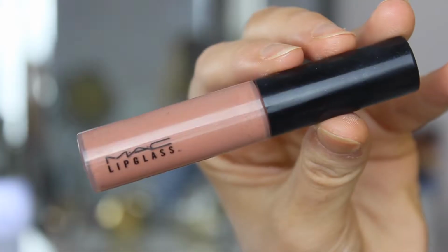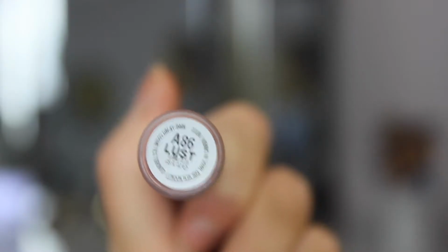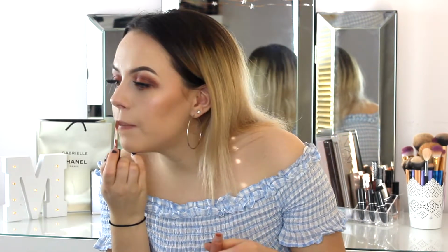So I've really been liking wearing lip gloss at the minute, because I feel like it just makes your lips look very voluptuous. So I'm going to take the MAC lip gloss in Lust, which I got for Christmas. I don't line my lips because I live life on the edge. And I just apply this all over my lips.